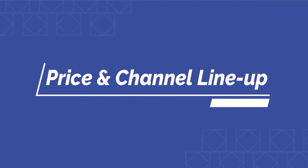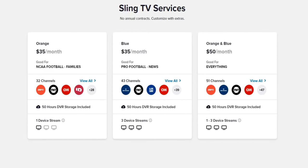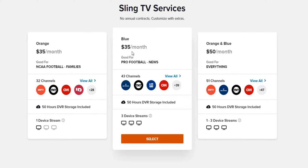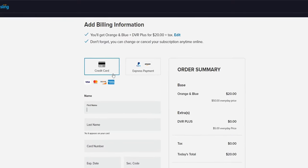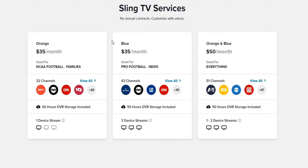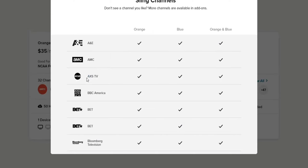So let's get into the price and the channel lineup. So Sling has three basic packages. They have a Sling Orange, a Sling Blue, and a Sling Orange Plus Blue. So the Sling Orange is gonna start out at $35 a month. Sling Blue is gonna be $35 a month, and the Sling Orange Plus Blue is gonna be $50 a month. As far as the payment information, you can see they do have a credit card option. They also have PayPal or Amazon. So the channels are gonna be a little bit different, and we're gonna go ahead and compare them side by side just to see which one will more than likely work best for you.